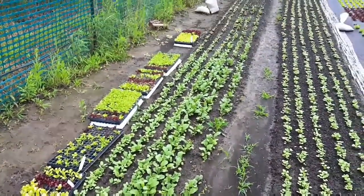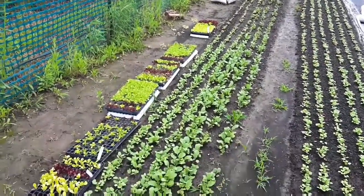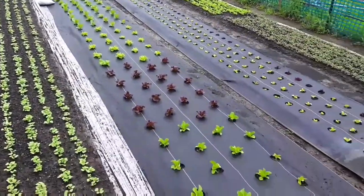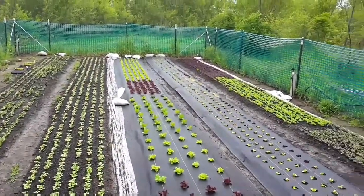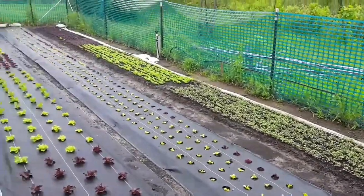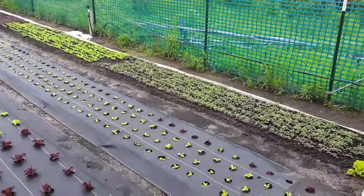Now plot 3, we got all the trays hardening off outside, getting ready to plant next week. And we've got radishes, more radishes, our head lettuce, and the tom thumbs are at the end. We got more leaf lettuce, and then spring mix over here, which I'm experimenting on separating instead of planting it all in the same row.